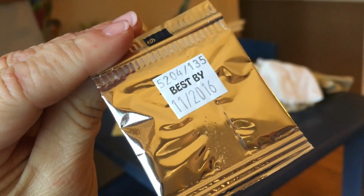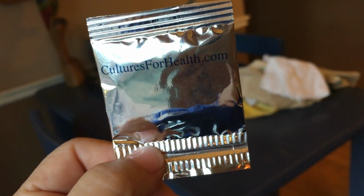You're supposed to make it on a fairly regular basis. I've really pushed the envelope on that, I will tell you. And instead of taking 9 hours to set up and then still not setting, this sets up in about 2 hours. So anyway, I'll get you all that information. But anyway, this is how we make yogurt around here.